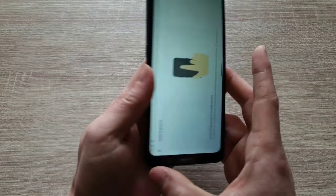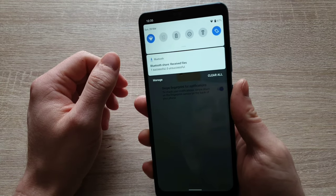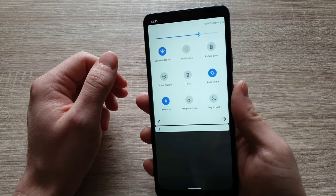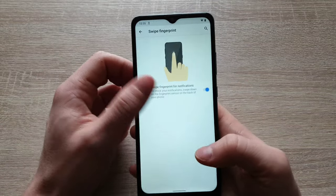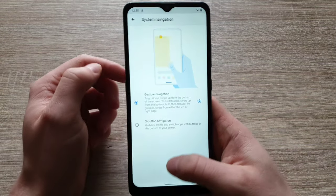So we've got some nice gestures on the phone itself. If you'd like, you can swipe the fingerprint sensor if you can't reach the notification panel on the very top. So you can use that. The fingerprint sensor is located at the very back of the device.